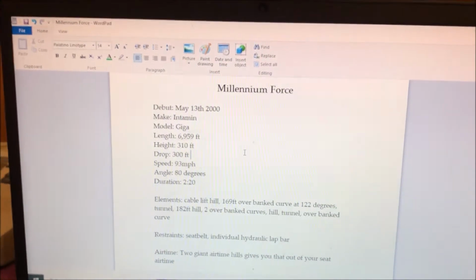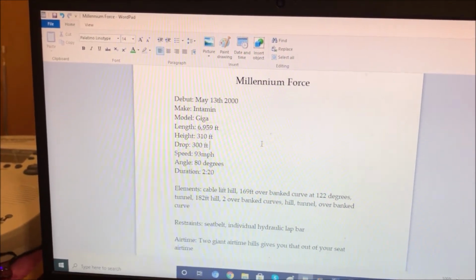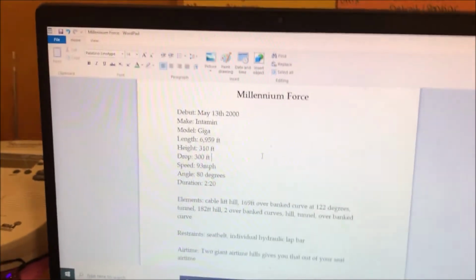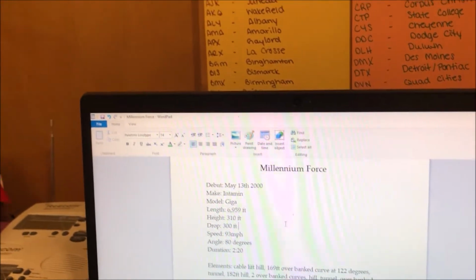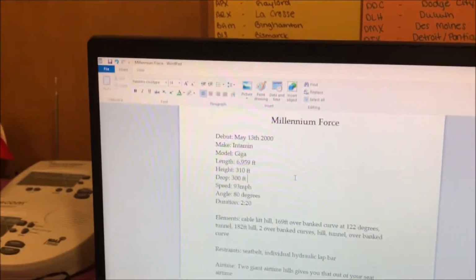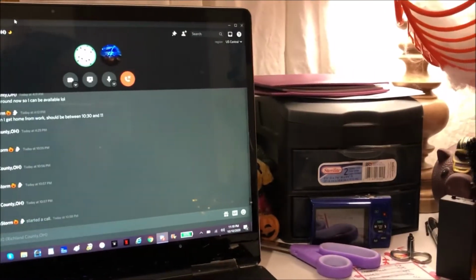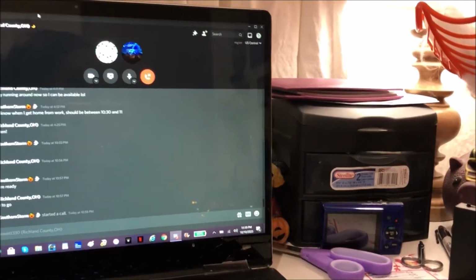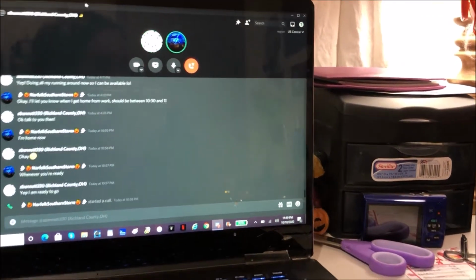This beast right here goes at 93 miles per hour. Now, I know what you're thinking. When it first made its debut, it was 92 miles per hour. Why did it go up one? Well, because it did. When it made its debut, it was technically 92 miles per hour.